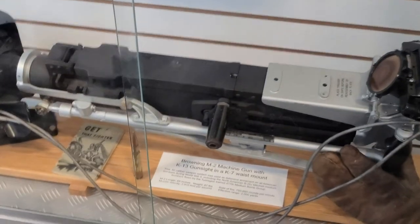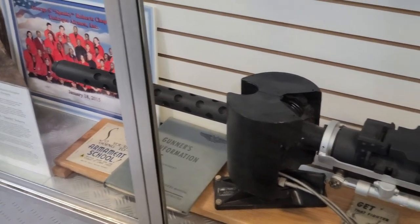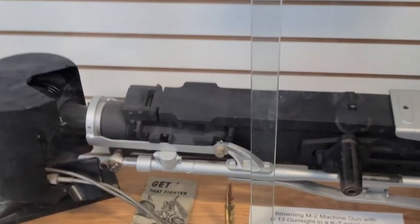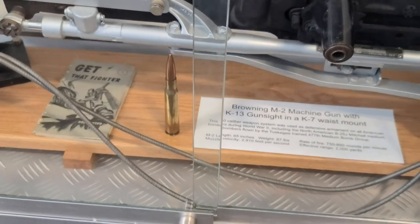Oh, cool. That machine gun. And then there's the bullet. We have one of these bullets, but it's like a prop bullet for the 50 cal. Wow.